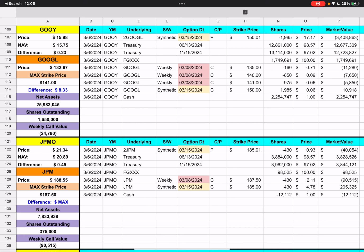And then we have our synthetic position that will be expiring next week. Our strike price is 150, and we are not above our synthetic strike price. So if we look on the right, it looks like if we would have closed those out today, it would have cost us $3.4 million.